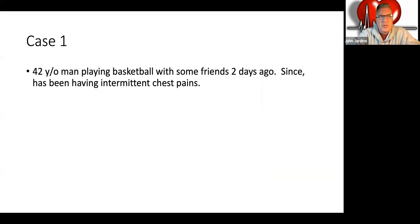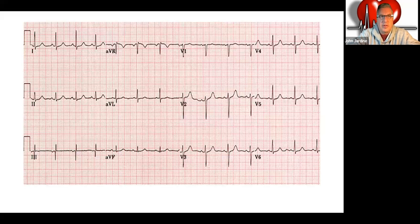The first case is a 42-year-old man. He was playing basketball with some friends 2 days ago, and since that day he's been having intermittent chest pains. Of course, with chest pain you get an EKG, and you get something that looks like this. I'm going to give you just a few minutes to look at it. I know I can't query the room, so to speak, but just take a quick look at that.